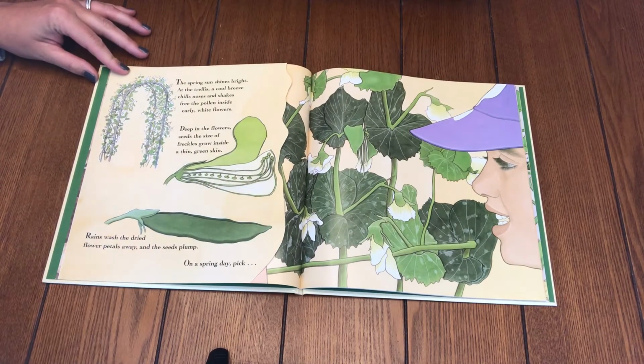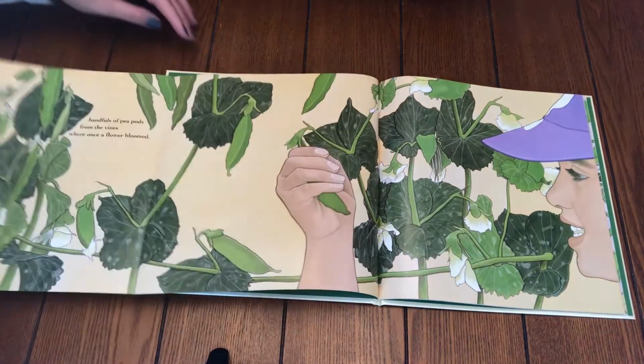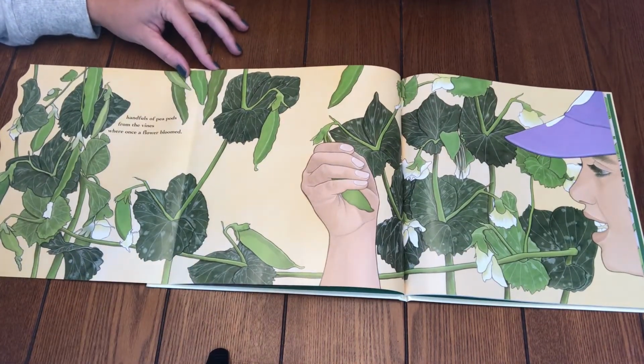The spring sun shines bright. At the trellis, a cool breeze chills noses and shakes free the pollen inside early white flowers. Deep in the flowers, seeds the size of freckles grow inside a thin green skin. Rain washes the dried flower petals away, and the seeds plump. On a spring day, pick a handful of pea pods from the vine where once a flower bloomed.